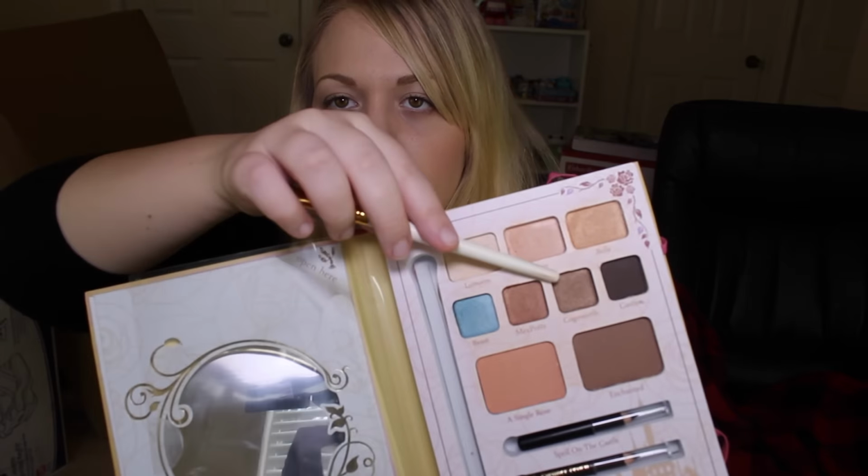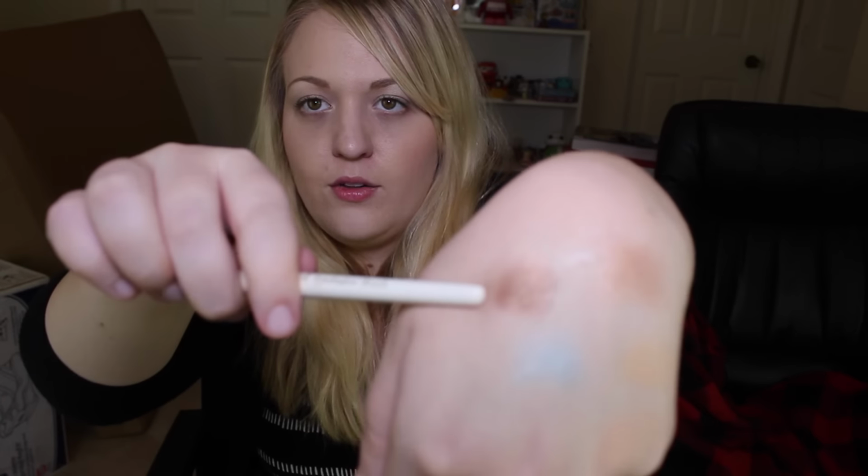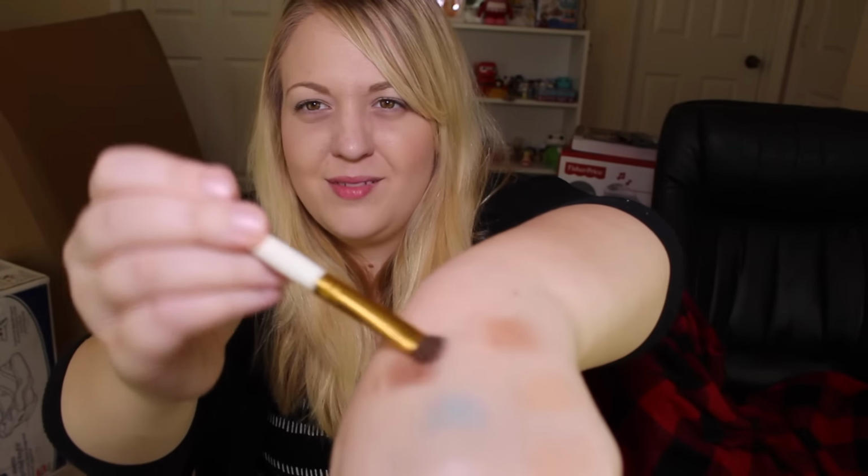The next one we'll be swatching is this one right here, and this is called Cogsworth. And well, he's brown, so he matches with his character. I'm happy with that. So this right here is Cogsworth. I don't think that it actually went on as nice as the rest of them. I feel like you would need a lot of blending on this particular color. These other ones kind of swatched pretty. It was very shimmery. This one's kind of harsh. So I definitely think that would take a little bit of blending for sure.